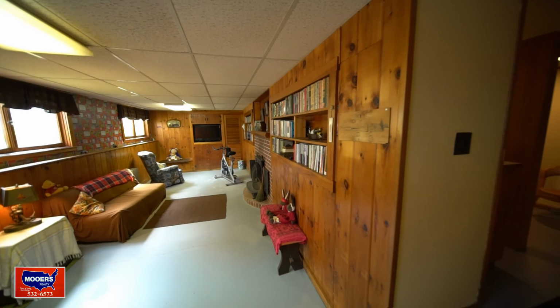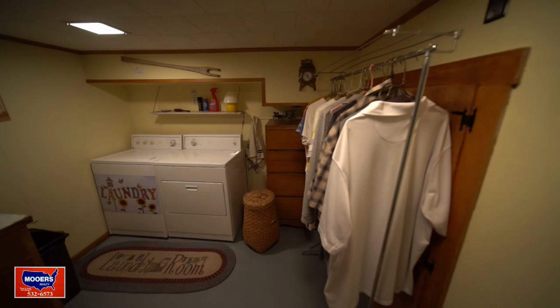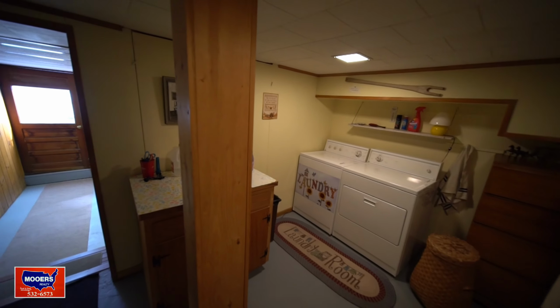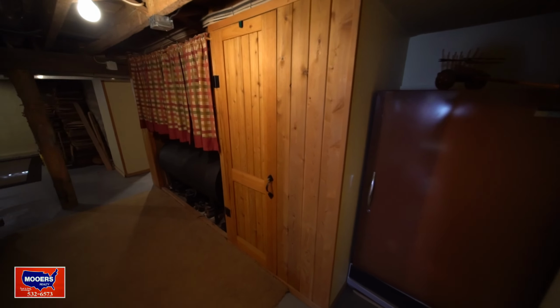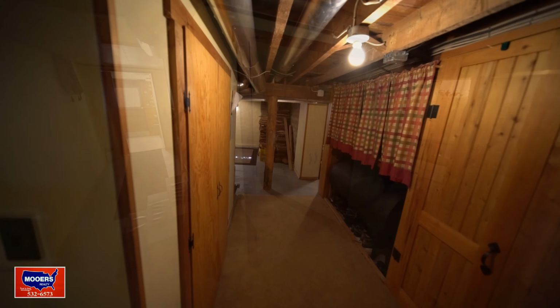The ceilings don't feel like a basement. Here's your laundry room. There's the closet. There's room for a dresser. Your washer and dryer are right where you can get to them easily. If you have a freezer, this is probably where you're going to park it. This is almost like an attic in your basement for storage.